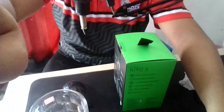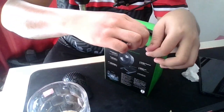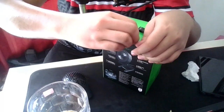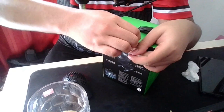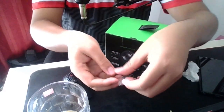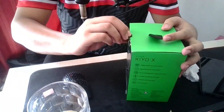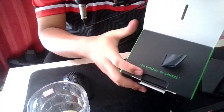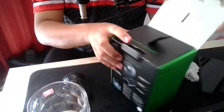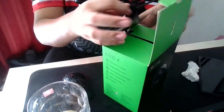Let me just put this laptop here and then put it down. Okay, so how does it open? Yes, it'll open like this. This has a sticker that goes here. That's the sticker. I haven't opened it yet, so it's a huge reveal for me and for you. For gamers, by gamers. And this thing is fabric. I like it.